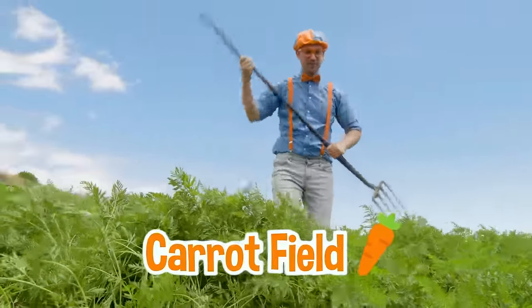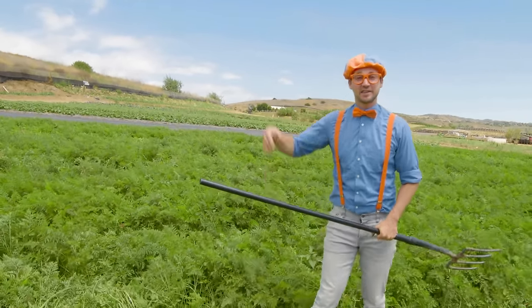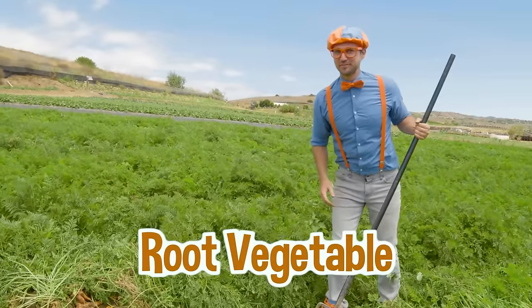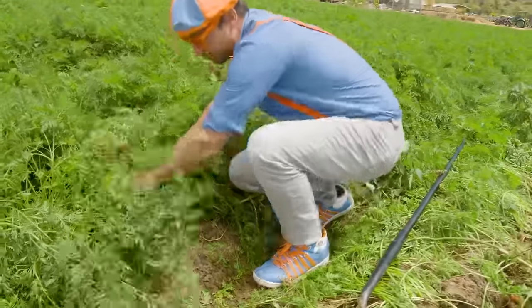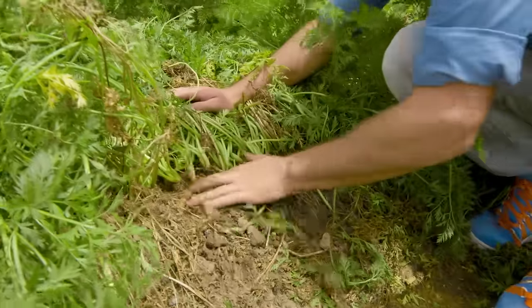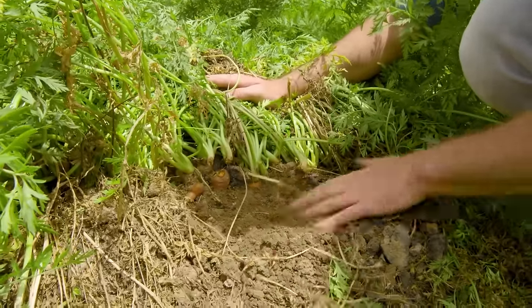I'm in a carrot field. All right, step on over. And you see all this green? That's the top of the carrot. Yeah, you don't eat that. The carrot is actually under the ground. That's why they call it a root vegetable. Okay, in order to pick a carrot, we actually need to find the carrots. So let's pull these back. Whoa, there's a lot right here. Yeah, see all this orange? Yeah, those are carrots. But they're pretty stuck under there.